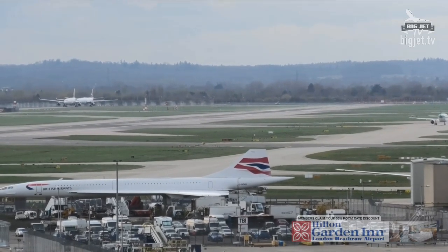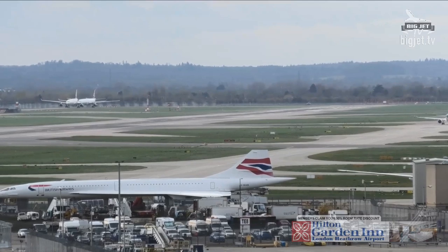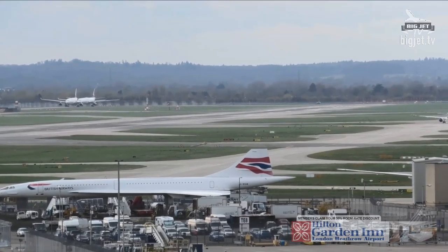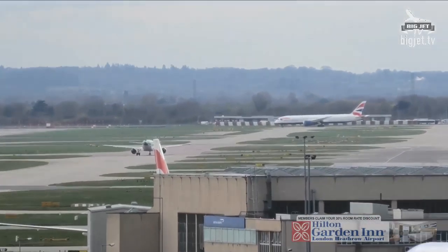Yes, indeed, Scott. Much better visibility today. Well, 10 times better, it has to be said. Got a little Dreamliner. Taxi now.